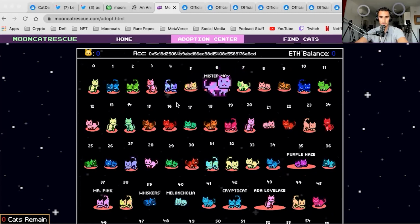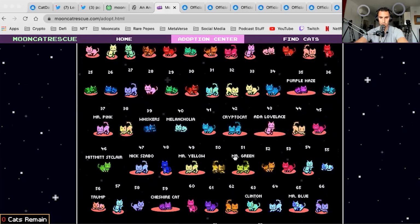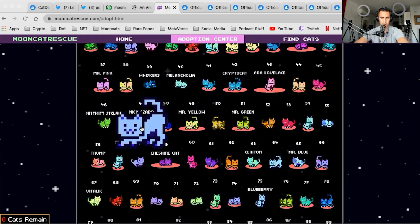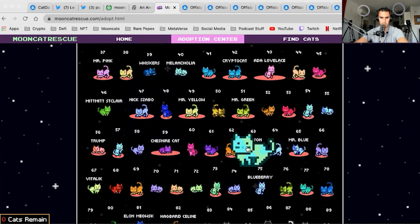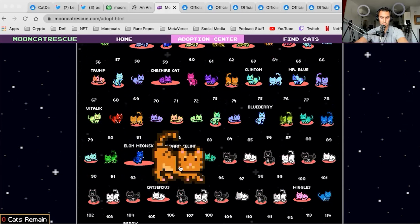Domains, like with ENS, if you have a domain, the name is minted into the domain, where this is the name is applied afterwards. So I guess that's also some of the subjectiveness. But here are some other names down here, which Nick Szabo, Trump, Clinton, Vitalik, Elon Musk. Oh, here's a Garfield. So I think this is actually pretty rare too.